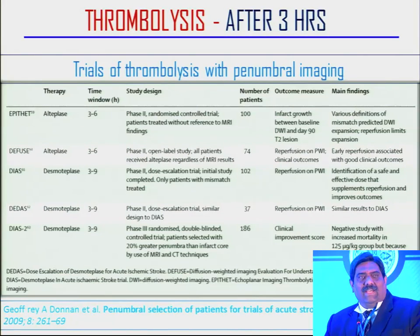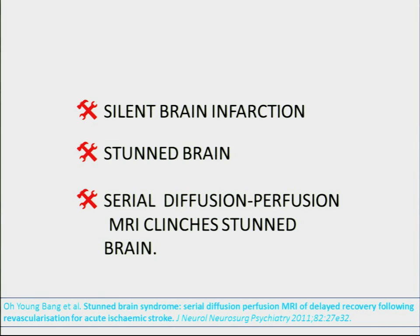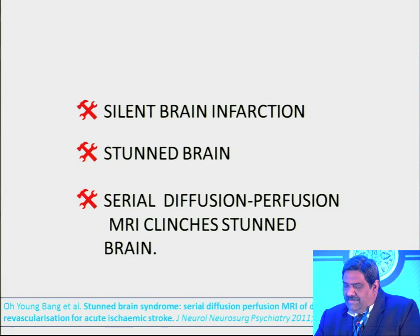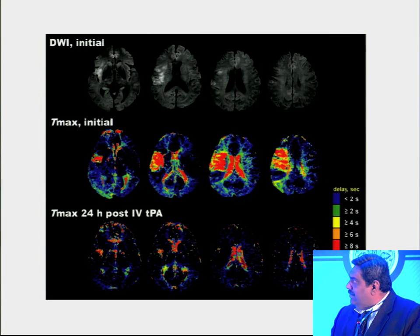So most of the trials, which in fact Professor Ken Butcher and Stephen Davis have done, the EPITHET trials, all of them used the penumbral imaging. Most of them were MRI based. And what I just wanted to show you is one more thing, this silent brain infarction and stunned brain, where serial diffusion perfusion MRI clinches the stunned brain.